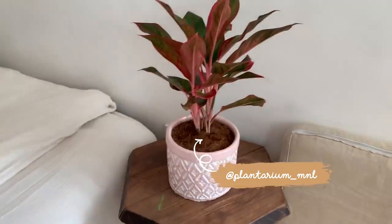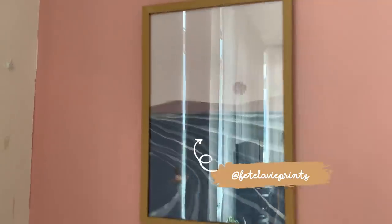Done with my room. It looks so nice and so much more spacious now, and I'm so happy with all of the plants that I've added to it and the art on the wall, like this one, which I will just pack again when it's time for us to leave. Yay, you guys, I'm so happy. I'm finally done with my bedroom. So here it is.